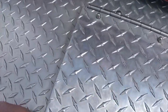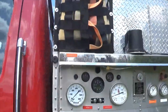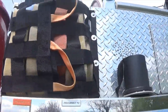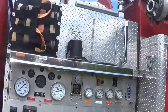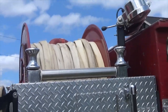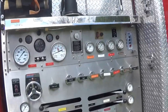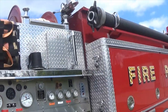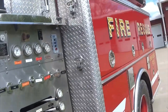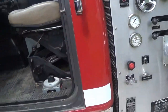I've never pulled it, but just like all the other engines, it has crosslays on each side. Something I really like about this truck compared to our other engines is it has a smaller hose up there. I think it's just a 1-inch. So we can pull that off and we can fight small fires, like a trash or dumpster pile, or a tiny brush fire, but we usually don't ever fight brush fires with water. Very rarely do you ever.